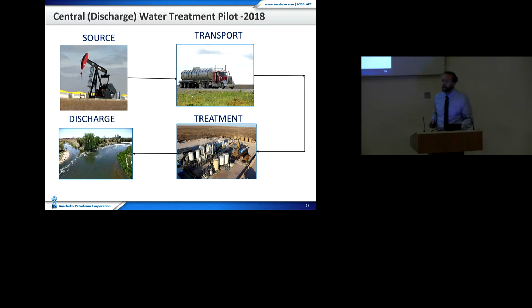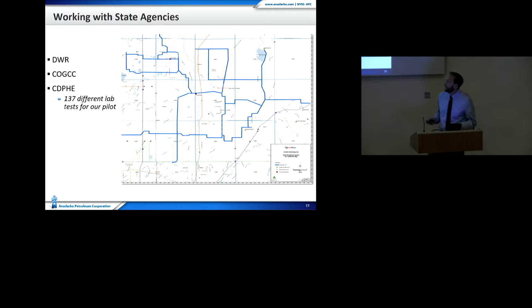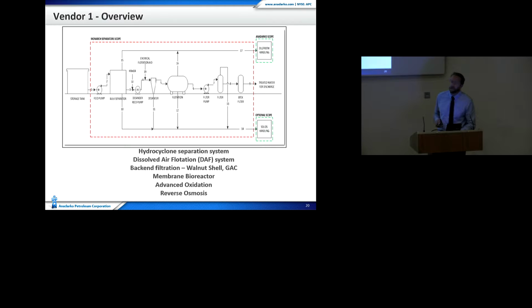So that being said, we decided to take the next steps and move into our next pilot, where we wanted to source, transport, treat, and then either discharge or find another end user. Again, we worked with the same 3 agencies, and they came up with 137 different analytes that they want us to look at. And so we did the same process, and we came up with 2 different vendors and 2 similar processes. So we'd do a sand separation up front.